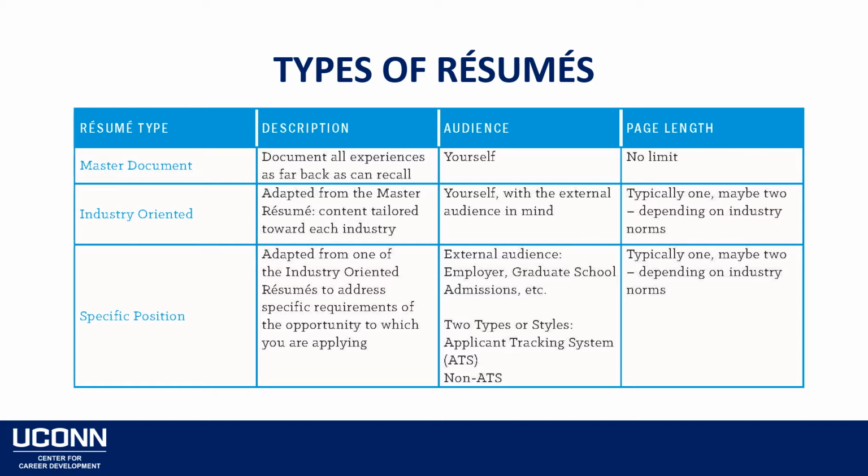a specific position. An industry-oriented resume is a more narrow version of your master resume that is tailored to a specific industry or field. Your industry-oriented resume is still for yourself, but instead of including everything on your master resume, it includes just the most relevant content for that industry. From there, you can make small adjustments to your industry resume in order to tailor it to a specific position.